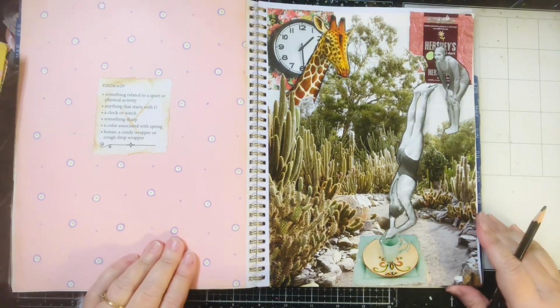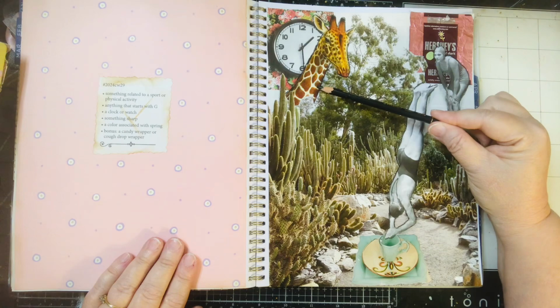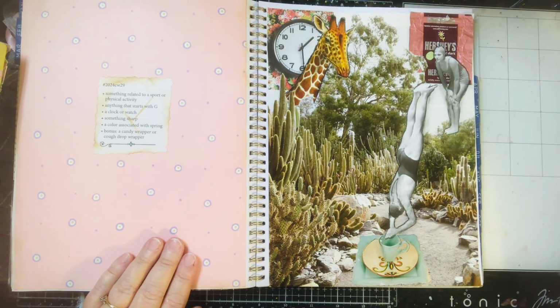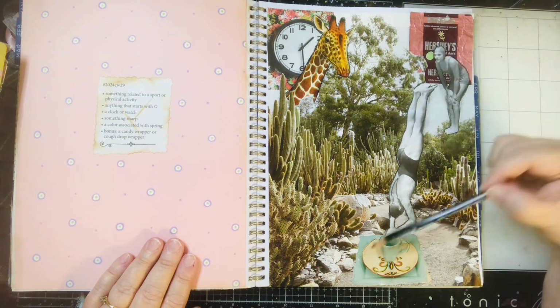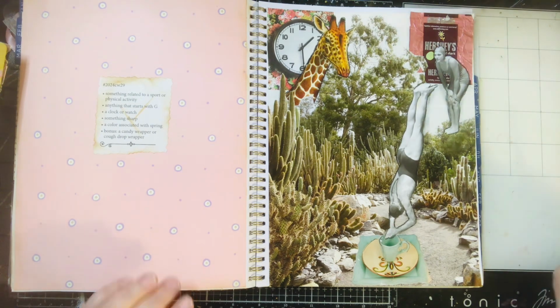So we have got something related to a sport or physical activity. We've got the divers, swimmers. Anything that starts with a G. We have a giraffe, a clock or a watch. I've got my clock. Something sharp. We've got the cactus. A color associated with spring. We've got the pink and the like baby bird blue. And the bonus was a candy wrapper or cough drop wrapper, and I've got my candy wrapper.